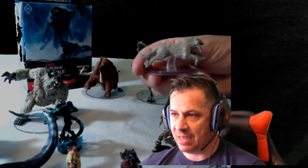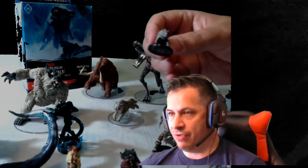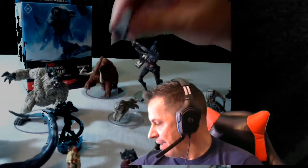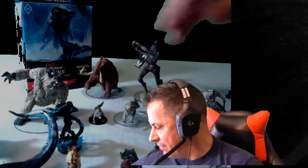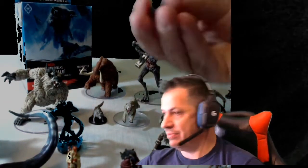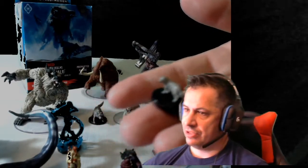There's this crag cat, which is maybe like a saber-toothed cat kind of a deal. There was a frost wolf, and there's a little wolf guy, which I've had other wolves as well, but it's always good to have another different type of wolf. There was a fox, which I thought was pretty interesting because he's tiny. Little tiny fox guy, which I think is pretty cool.